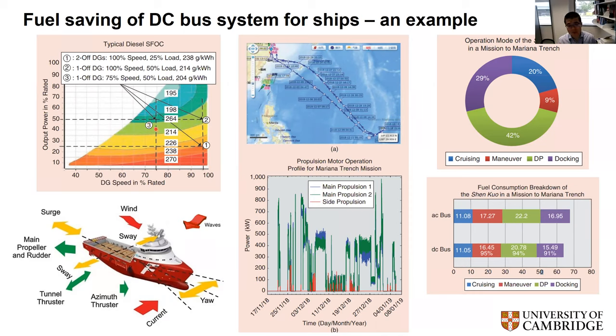And that's particularly beneficial for vessels, because vessels need dynamic positioning, or for example docking or maneuvering. Those things are normally light load. So you don't want them to run at a high speed, as the fuel consumption will be very high.